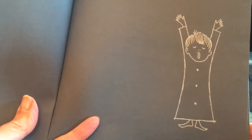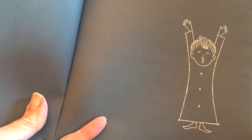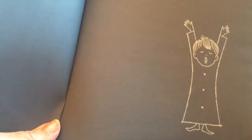I can show you another similar picture. This one was drawn. It's the same thing that was on the cover of the book, only this one was drawn onto the page. And what is this little fella doing? Is he singing at the top of his lungs? Is he cheering for his favorite team? Or could he be yawning? Do you ever stretch like that when you yawn? Well, if you think he's yawning, you're right, because the name of this book is called The Sleepy Book.